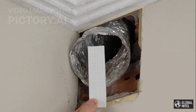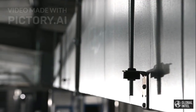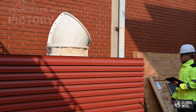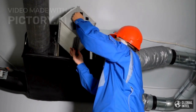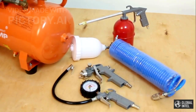Test for leaks using smoke tests and monitor air quality with sensors. For powered systems, consider professional installation. Mistakes can be life-threatening. Regular maintenance is crucial. Change filters every 6 to 12 months, and check manual systems monthly. Always store spare parts and backup power options.